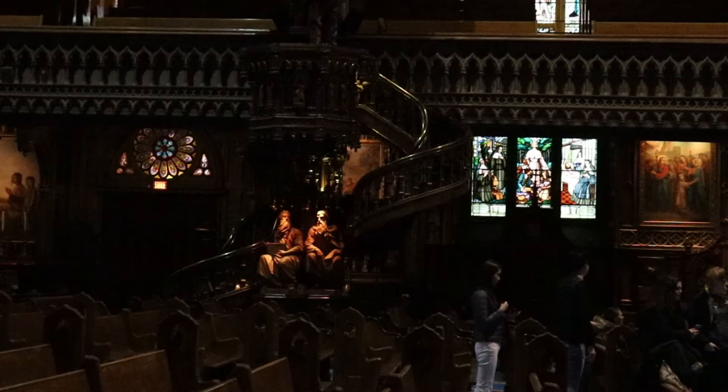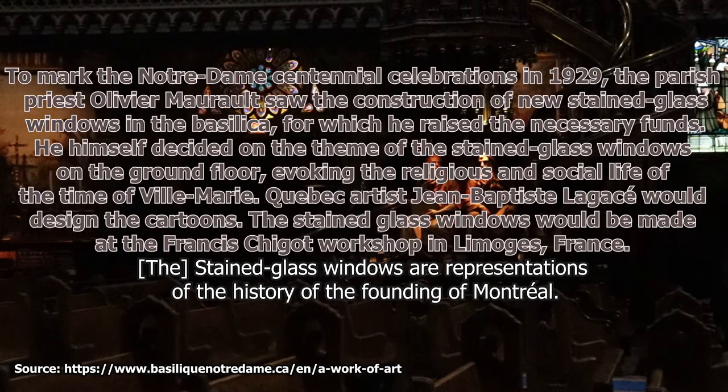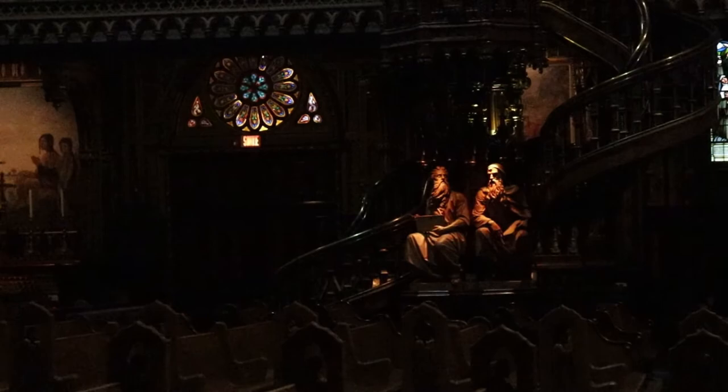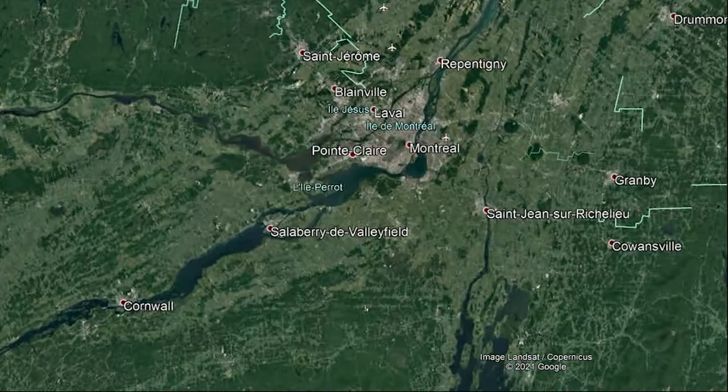According to the Basilica, the stained glass windows are representations of the history of the foundation of Montreal. This makes the stained glass at Montreal Basilica unique, because stained glass usually depicts biblical scenes or motifs. In 1989, Notre Dame de Montreal was designated a National Historic Site. Today on Historia Nostra, we're walking through Notre Dame de Montreal and considering how historical memory is presented by the Basilica's stained glass windows.